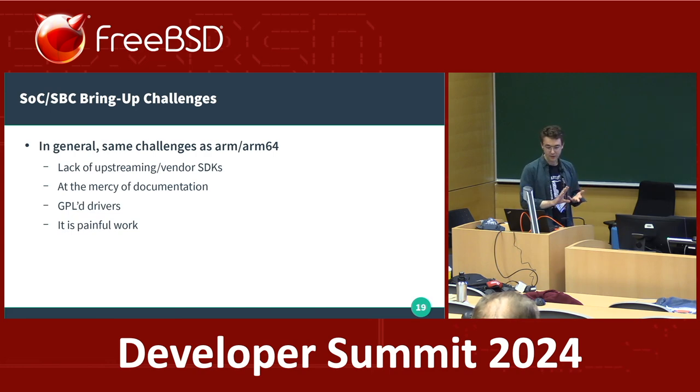And they'll upstream it to the OpenSBI firmware as well. And if they don't, that makes it harder, if not impossible, for us to support it as a hardware platform. And in the same sense, you're at the mercy of how much documentation they give you.